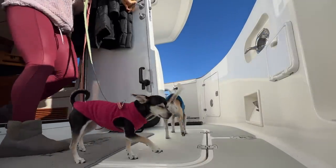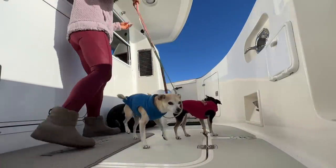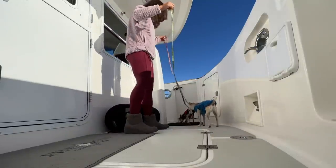Conditions on the water are calm, the hours just fly by. We've been underway now for nearly 6 hours, so it's time to get these guys out for a quick break.